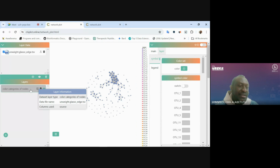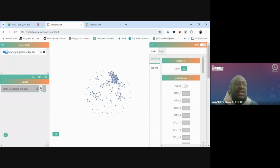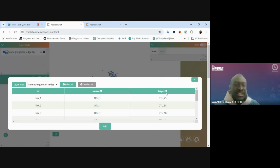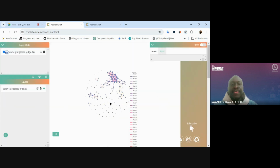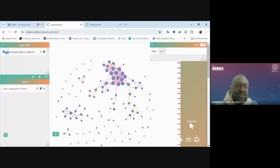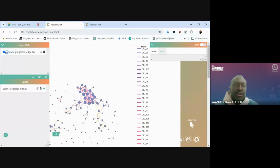You have to come back here and delete this so that you can select the right layer. We're going to come here again and select the right layer. What do I actually want to see? Is there a target? Am I interested in the links? Let us see. I'm just dragging this thing so that I can zoom in so that we can see the links. So we can see that the links started getting different colors, based on the target.